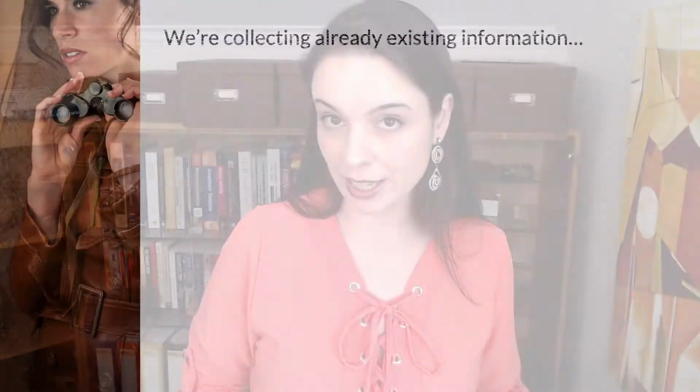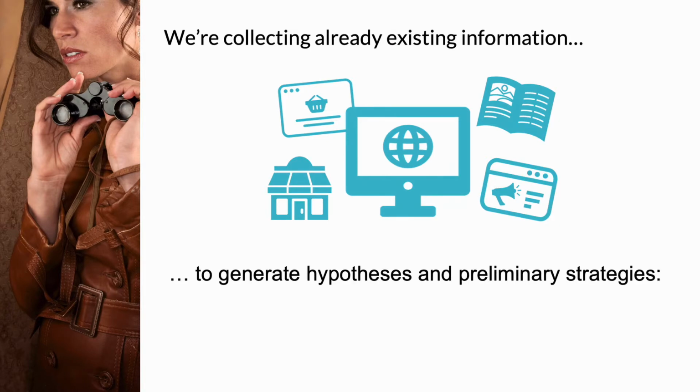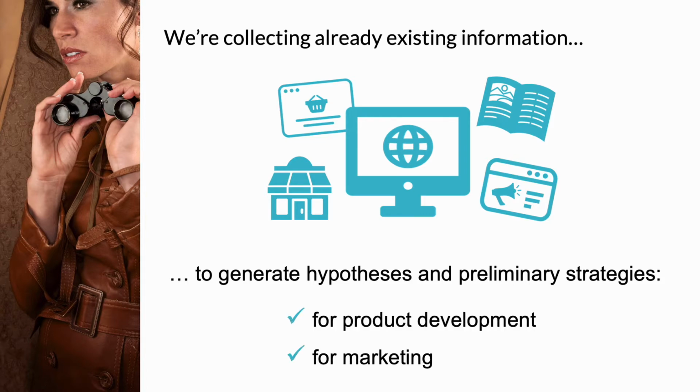To begin, let's start by clarifying why we're doing this and what the outcomes of this market research should allow us to do. I'm assuming that you have a product or service idea and you want to make sure that you invest your time and resources into creating something that will succeed. Well, the first thing you need to do to improve the odds of product success is desk research. So, when you do desk research, usually on the internet, we're collecting information that's already available out there and that can help us generate hypotheses and preliminary strategies for product development and marketing work.